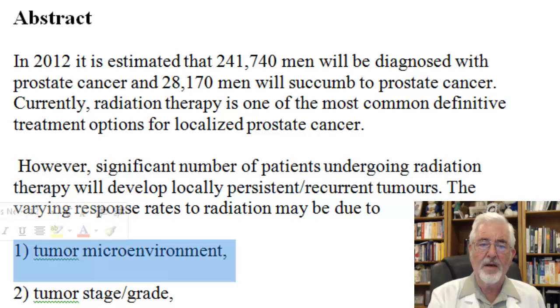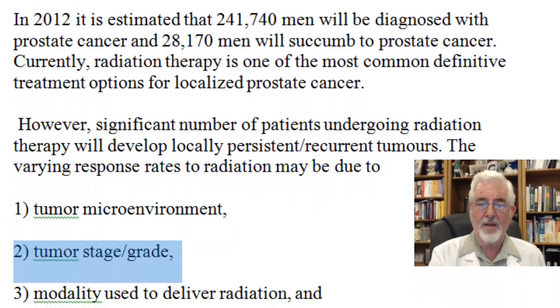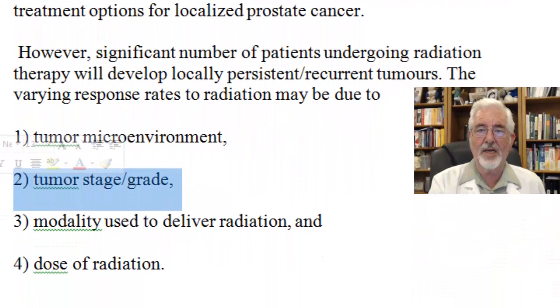So let's see now what are the factors that may be responsible for the failure of radiation. Tumor microenvironment is one area that may have influenced the success of radiation. Tumor stage and grade, here we could say that some people believe that high grade does not respond well to radiation. The stage, if the tumor is outside of the prostate, maybe the radiation did not hit the areas that are supposed to be radiated, and that's why it failed.